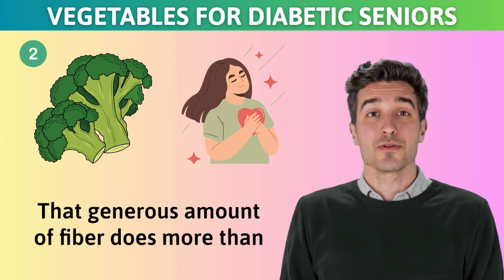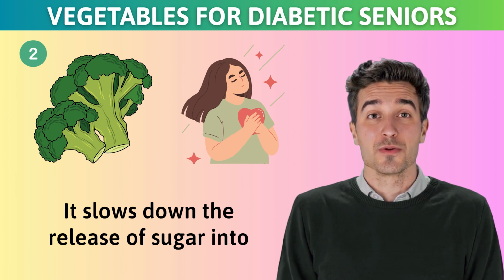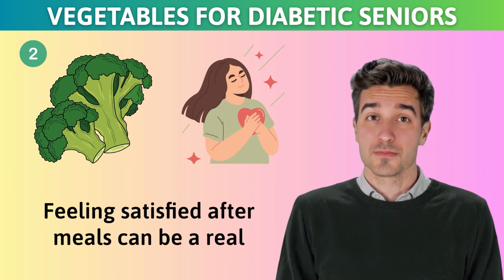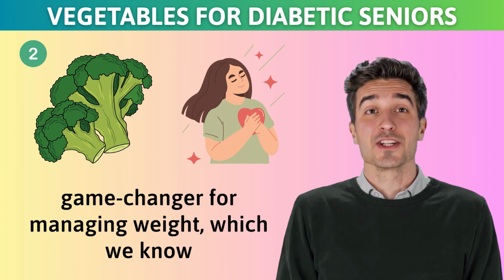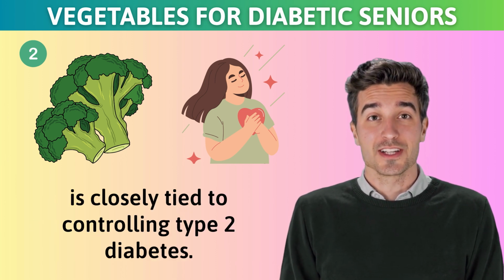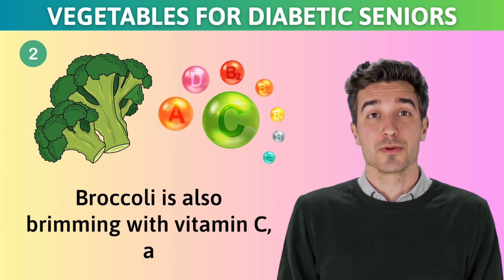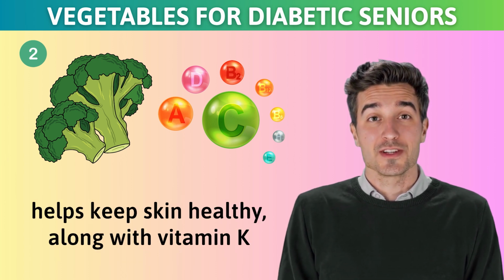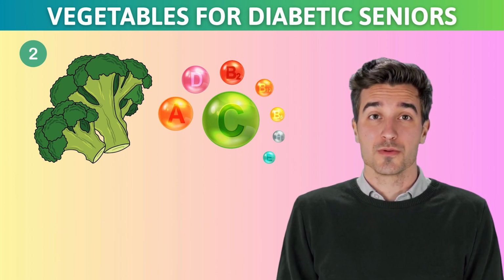That generous amount of fiber does more than just help with regularity. It slows down the release of sugar into your system and helps you feel fuller longer. Feeling satisfied after meals can be a real game changer for managing weight, which we know is closely tied to controlling type 2 diabetes. Broccoli is also brimming with vitamin C, a fantastic antioxidant that supports your immune system and helps keep skin healthy, along with vitamin K for strong bones.